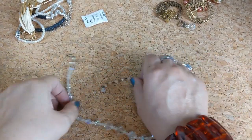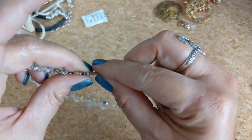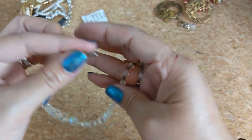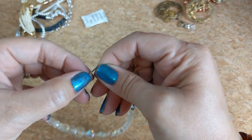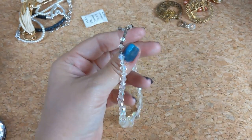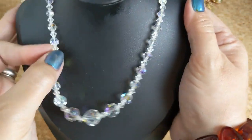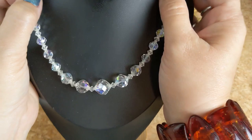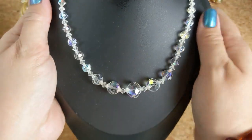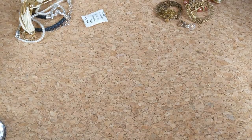Alright, so this is a vintage crystal necklace. Very beautiful with AB stones on there. No maker's marks. It's got the shepherd hook clasp. Here we go. That is very pretty. Where's my little bust? I want to see this one on a bust. This is really nice. Oh, that's cute. That is really cute. I like that. Bust is always a little dusty. Okay. Yeah, that is really nice. I like that. That's beautiful. Definitely a seller.